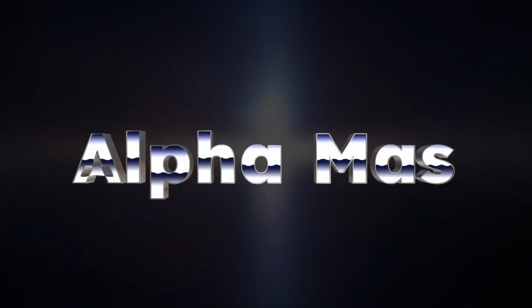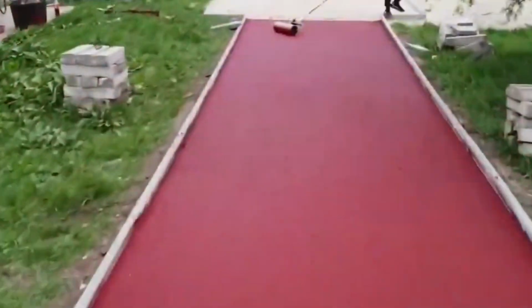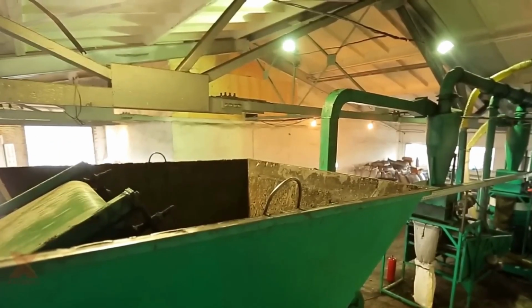Hey kids, have you ever wondered where those soft and bouncy playground mats come from? Let's find out with AlphaMass. It all begins with tiny rubber granules, often made from recycled tires. Yep, those old tires get a whole new life.